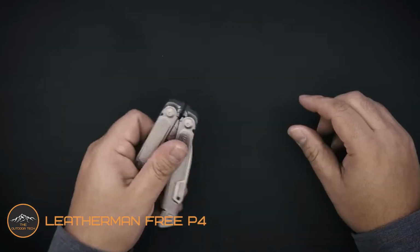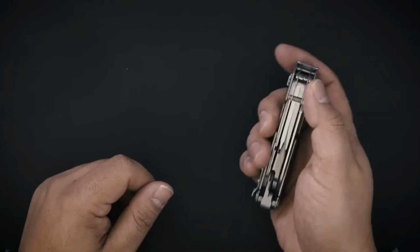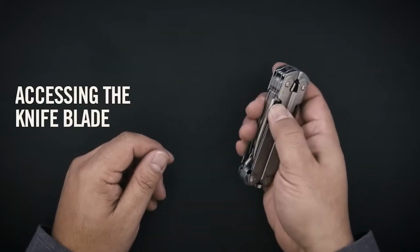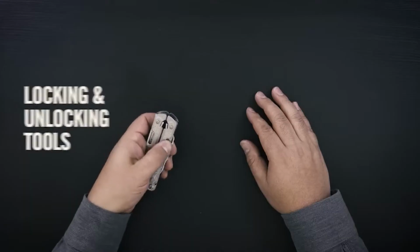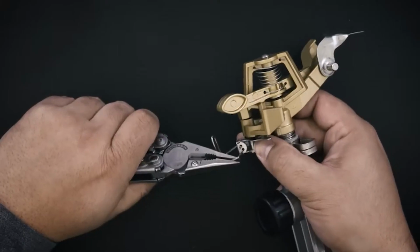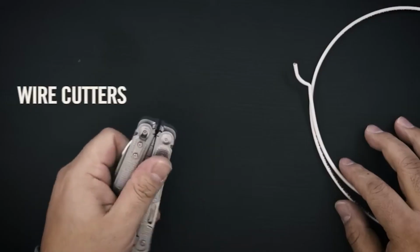Leatherman Free P4. The Leatherman Free P4 takes the multi-tool game to the next level with its innovative design. Featuring 21 tools, the Free P4 offers everything you need, including pliers, knives, scissors, wire cutters, screwdrivers, and a file. Its most unique feature is the magnetic locking system, which makes it incredibly easy to access tools with one hand.